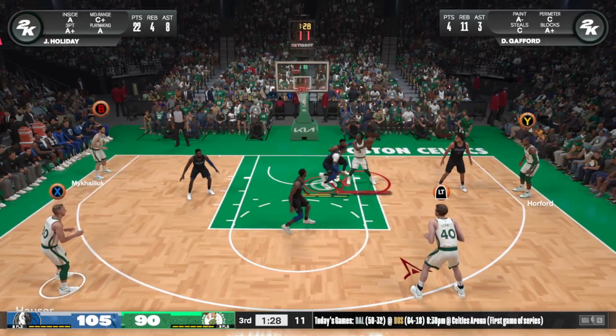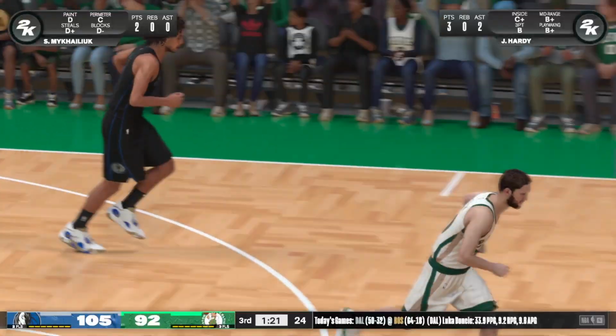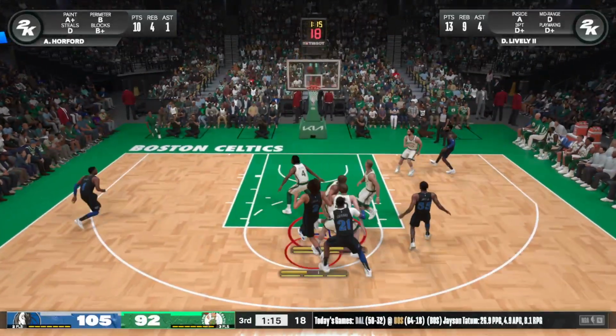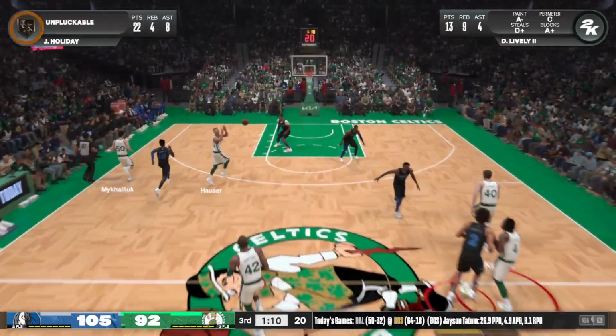Now here is Holiday. Not a lot of room. Pass to Mikhailuk. And the layup's good off the glass. Pretty much all of their buckets coming from inside the paint now. Pass to Lively. Over Horford. Lively's shot is off. Boston shooting well. They're at 45%.